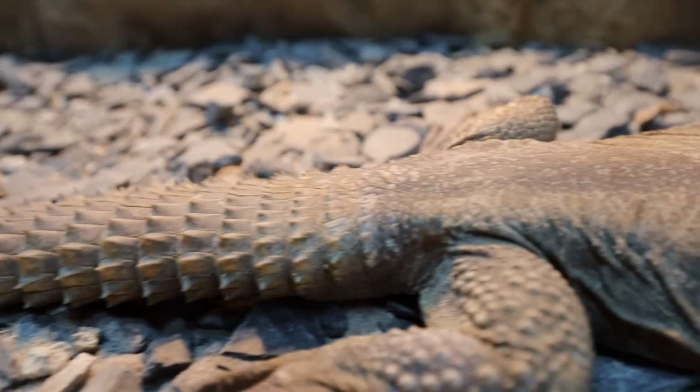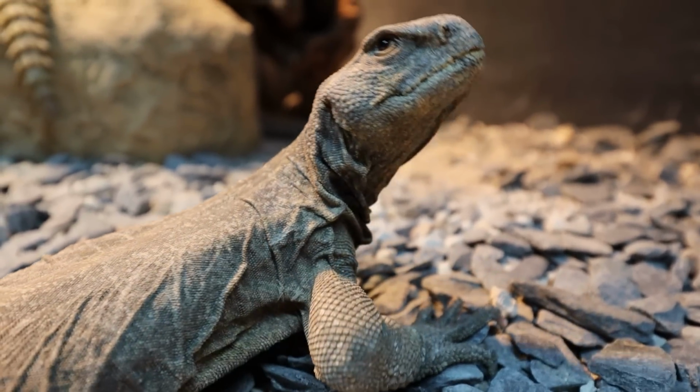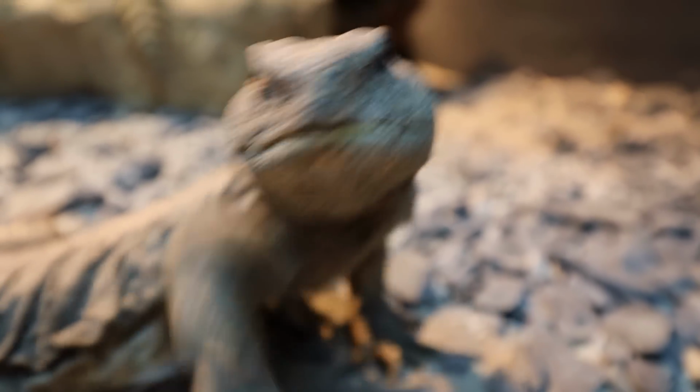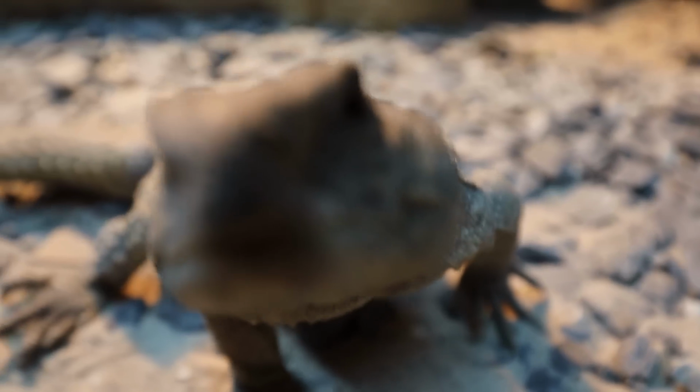Now, you can see the enclosure that they have here. This is a perfect enclosure for these guys. So nice little rocky outcrops, like I said, little nooks and crannies, and something interesting. Watch this guy here. He's like, what do you got? What do you got? So that's my favorite part about these guys.